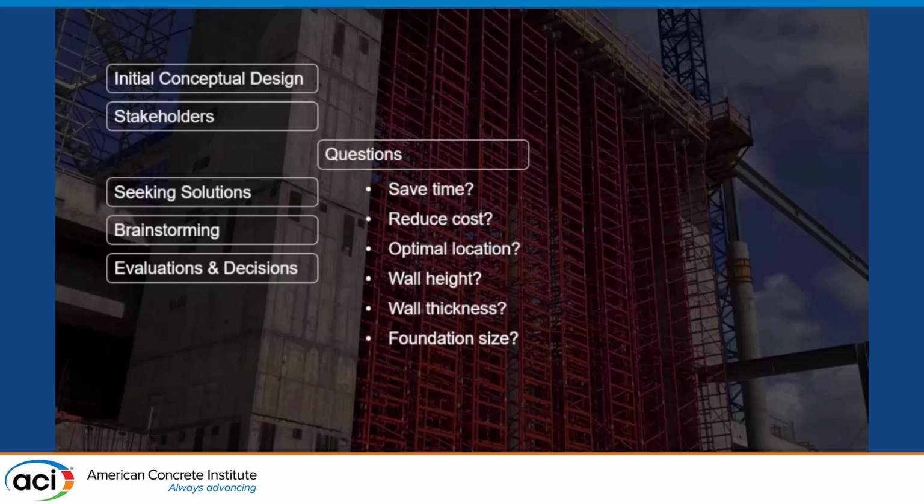So we started asking questions. We had about 12 to 16 weeks to build this thing, and we were nowhere close to that. Maybe somebody can do it, but we were having a hard time figuring out how to do that fast. So we're trying to figure out how to save time, what's it going to take to reduce cost. Going back to the drawing board, we're so early in the whole process that we asked, well, is the building actually in an optimal location? Can we move it to try to make this easier?